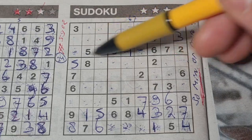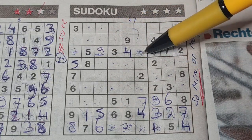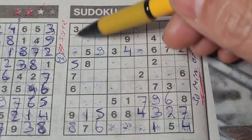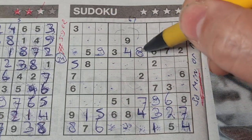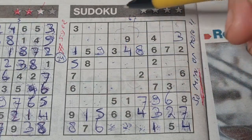1, 5, 9, and 2, 1, and 8, 2 missing numbers in the third row. I believe the 1 and 8 are missing. Well, we have 8 in the first column, so no 8 there. 8 should be here, and 1 goes there. Okay.